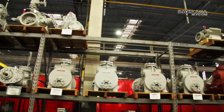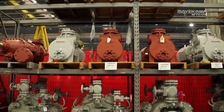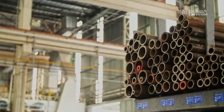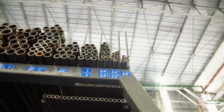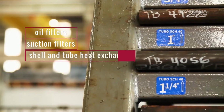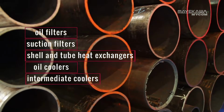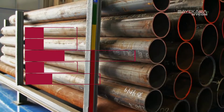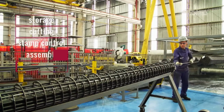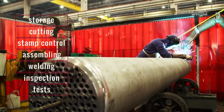At this Gate A, we also receive the compressor's parts and accessories, which is destined to off-the-shelf sales for replacement to our customers. At Gate B, we receive the raw materials, tubes, and beams that are used on the equipments which will be installed in the compressor unit. These equipments are oil filters, suction filters, shell and tube heat exchangers, oil coolers, and intermediate coolers. The process of storage, cutting, stamp control, assembly, welding, inspection, and tests are performed in order to be released and used on compressor unit assembly.